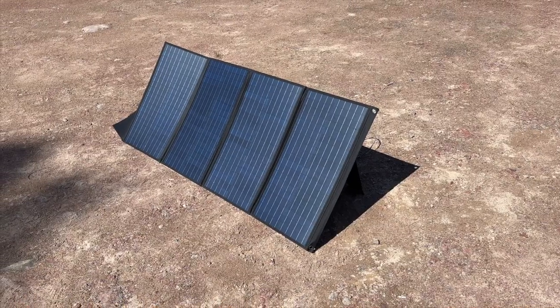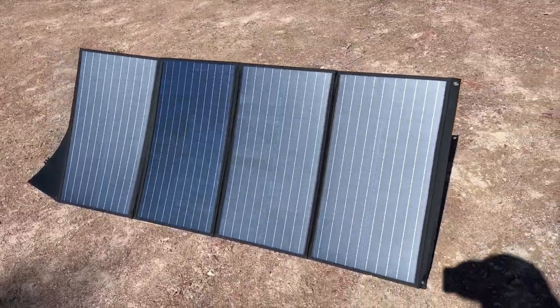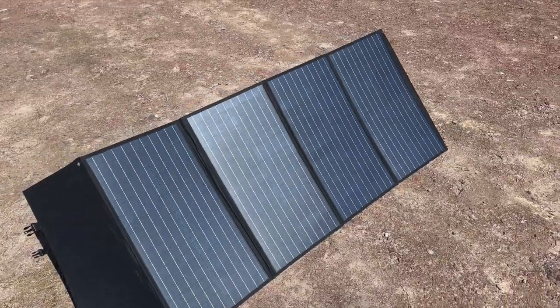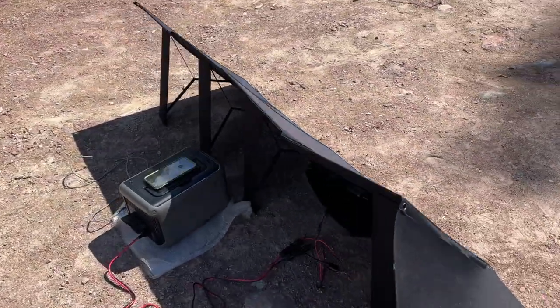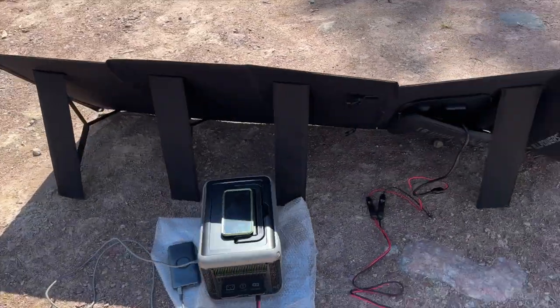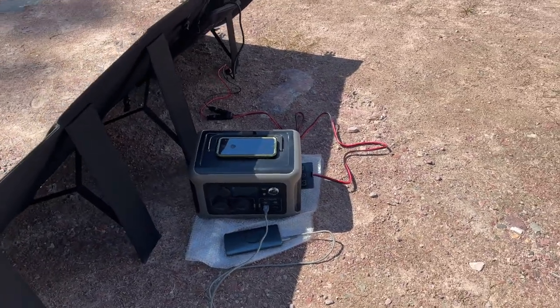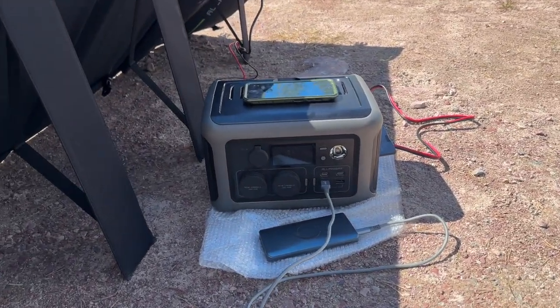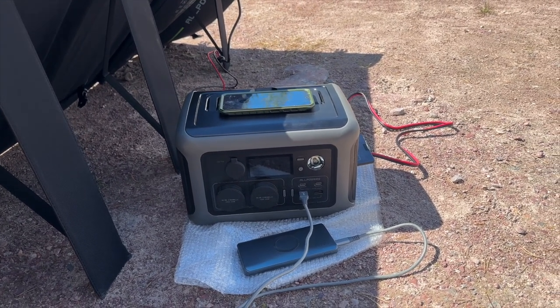So we had to charge our devices, so I just put out my AllPowers R600 with 140 watts solar panels. So here it is. And the good thing is you have a pass-through charge as well. And it's been charging for almost an hour. And it's close to 100% already.